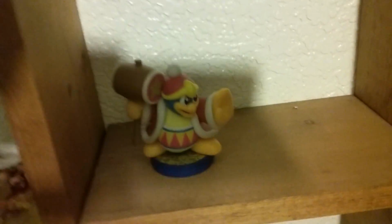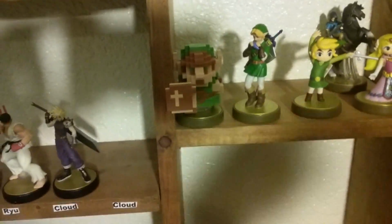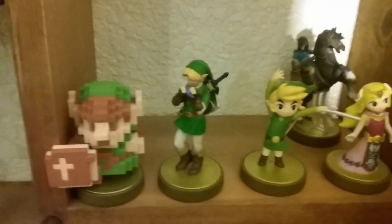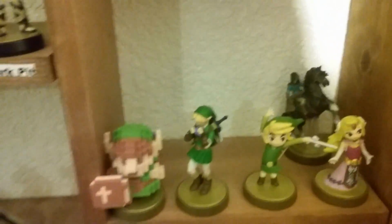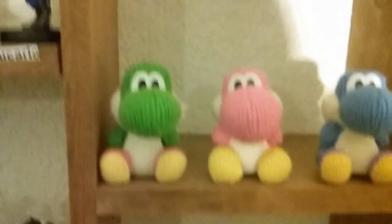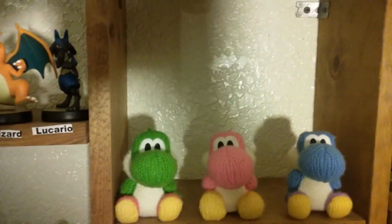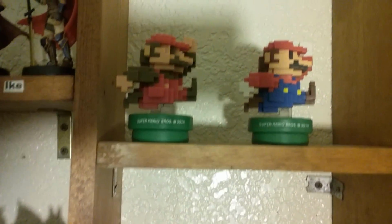As you can see, there's an amiibo that my friend Kai got me. That's King DDD from the Kirby series. When he asked if I wanted an amiibo, I said the other King DDD from Smash Brothers, but oh well. I still like it. There's the Legend of Zelda series. There's the Yarn Yoshi series. I don't have Yoshi's Woolly World, but I still like those amiibos, and they work for Smash Brothers.